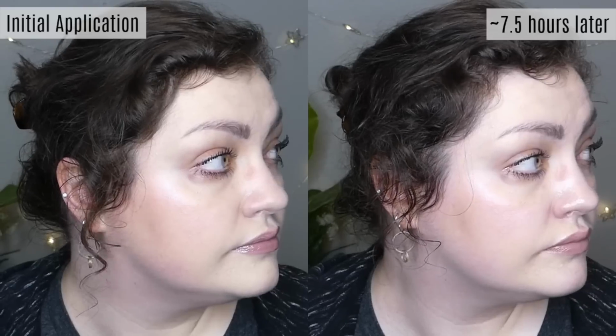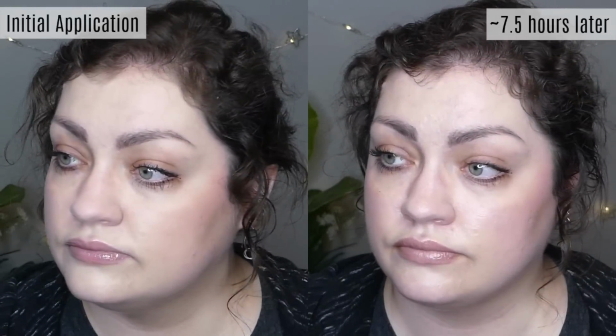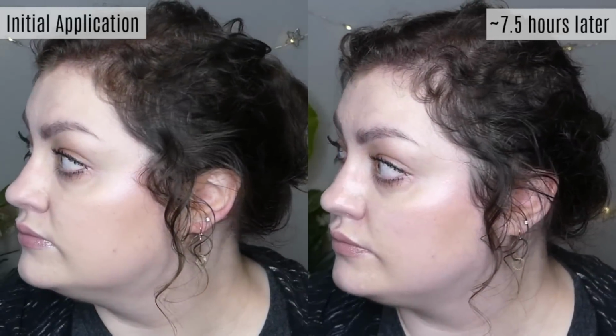I was really surprised. There was better coverage overall, like I said, and it just looked natural and nice. So I actually had really high hopes for this on day 2. It also, once again, felt lightweight all day, but it also had that oily feeling to it. And at the end of the night, I hadn't even been wearing it for that long. It just looked okay. It wasn't great.